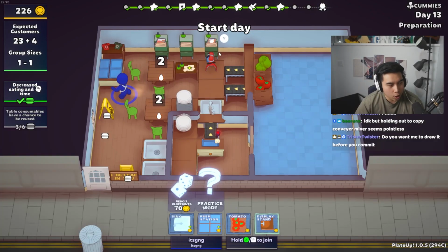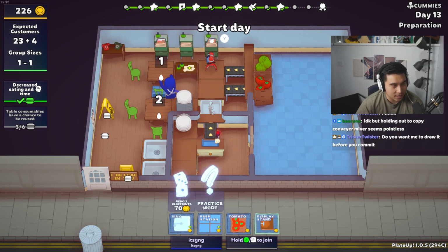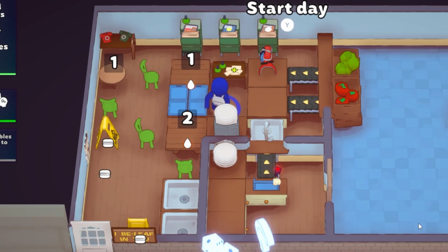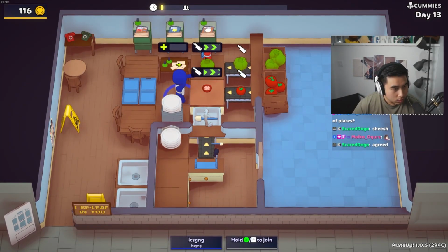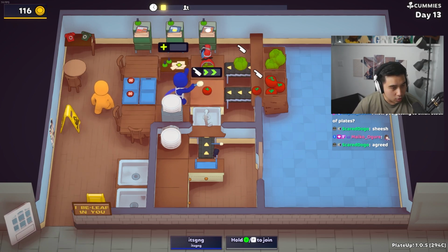I agree. Let's buy conveyor mixer, right? No, we don't buy conveyor mixer because this setup is perfect as is. It's bang on like this, right? I think this looks really solid, actually. And now we have scrub brush. That's a huge boost.